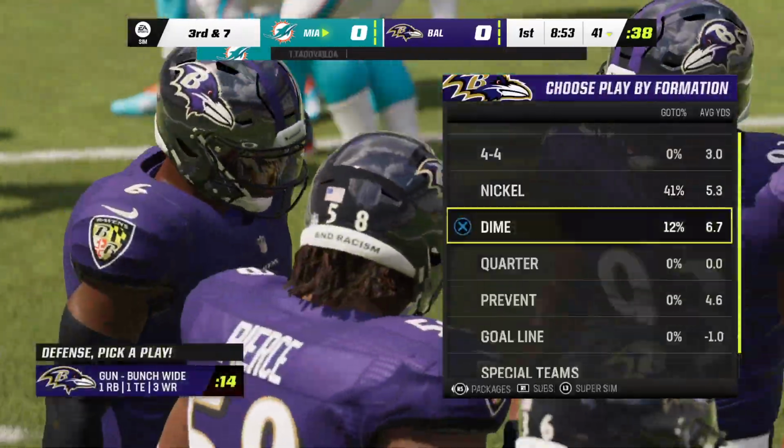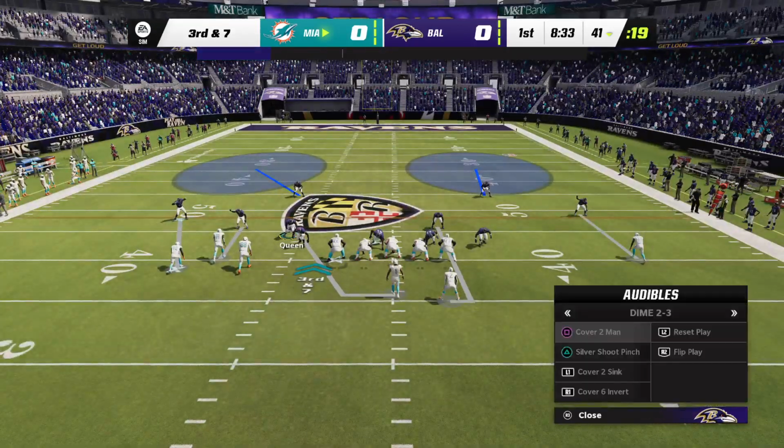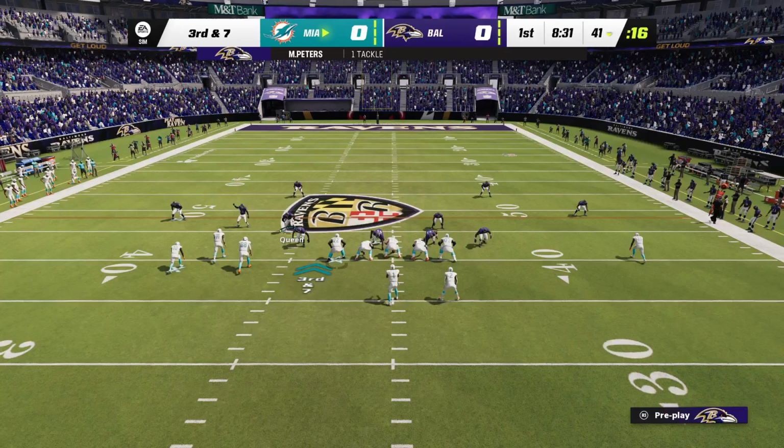Tua's throw is taken in by Waddle. That'll go for a gain of 7, and they're going to face a 3rd down. So 7 yards from the first down here as they come up to the line of scrimmage.